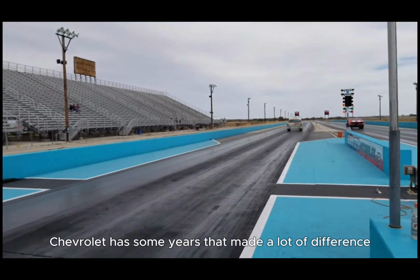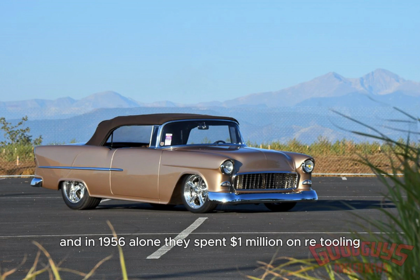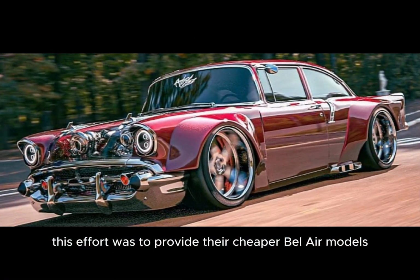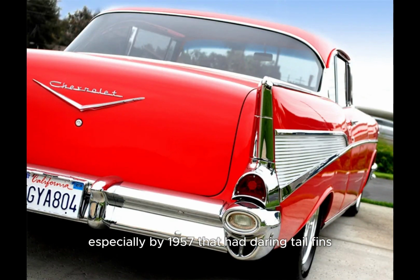Chevrolet has some years that made a lot of difference in its production line, and among these were 1955 to 1957. They also ensured that their cars were more luxurious and stylish, and in 1956 alone, they spent $1 million on retooling. This effort was to give their cheaper Bel Air models a look somewhat like Cadillac, especially by 1957, which had daring tail fins and Cadillac-inspired bumper protectors.